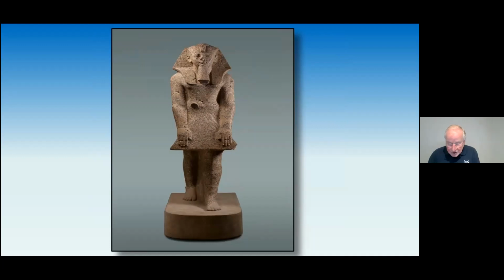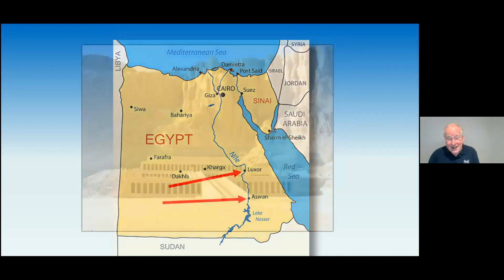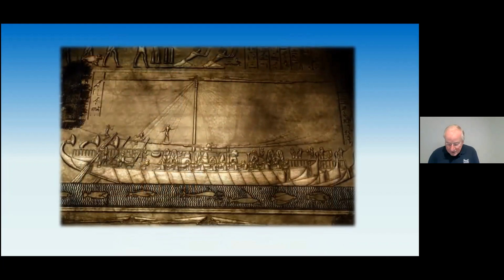The stones for the obelisks were quarried in Aswan and had to be transported to Karnak, Thebes, Luxor, same place, different names for different times, but it was a river voyage of about 115 miles. They weighed 350 to 400 tons each. How are we going to do this? This is Hatshepsut's burial temple, Deir el-Bahari, near Luxor. Deeply engraved on the walls of the temple are pictures of the ships Hatshepsut employed to move these stones and other goods up and down the Nile River.